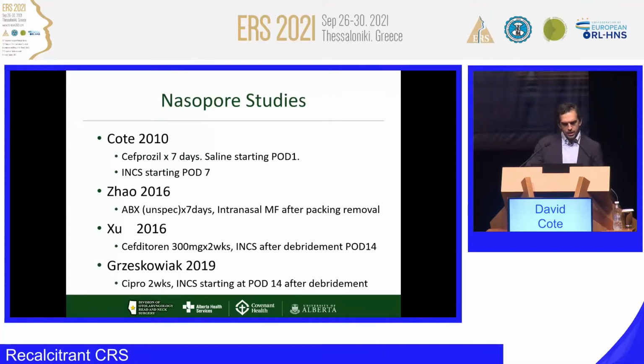The group out of China used an unspecified antibiotic that was not described in their paper, and then they used intranasal mometasone after packing removal. Zhu et al. used cephalosporin for 2 weeks, and then intranasal corticosteroids starting after 14 days. And the group out of Poland used Cipro for 2 weeks, and then again, intranasal corticosteroids starting after 14 days.